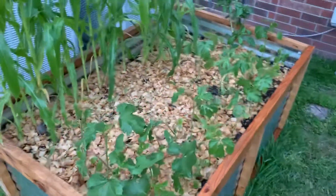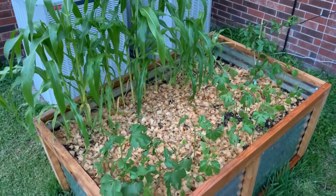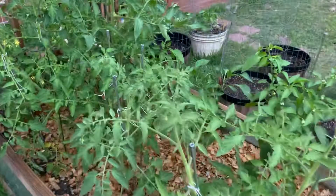And the okra, the garlic, and the corn. And some beets, and then the tomatoes, which are doing really well.